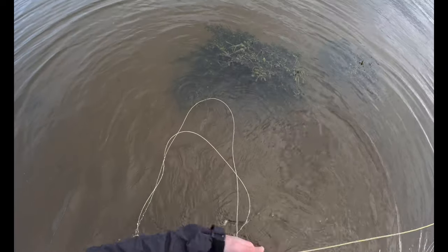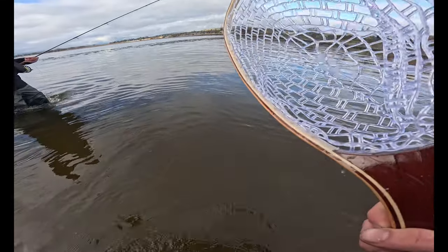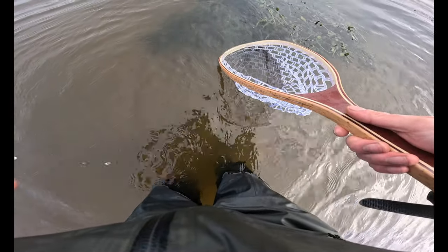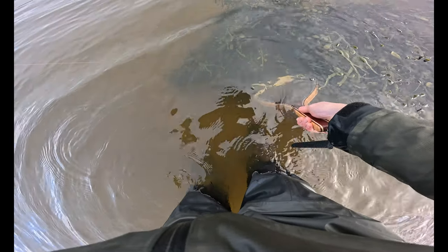Come on. Can you hold this rod? Yeah, I'm on it. Come on. It's like we're right in the weed. That's about to do it, it's about to run. Going to get my sleeve wet again.